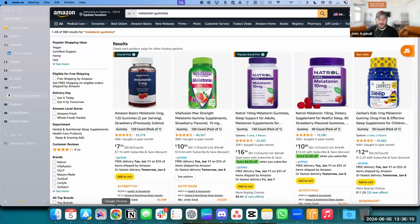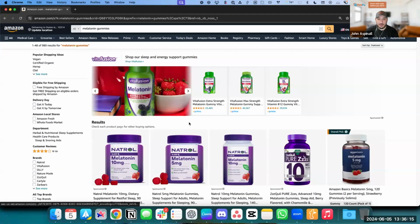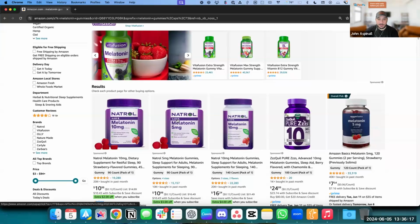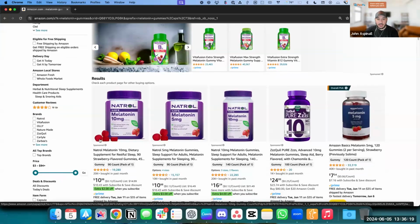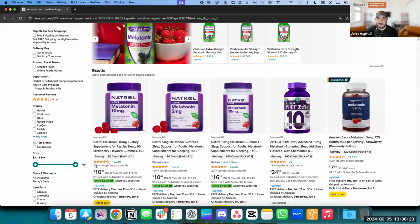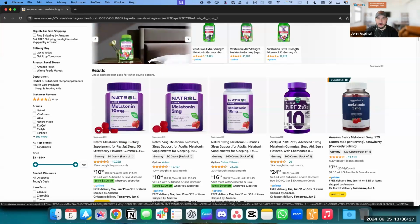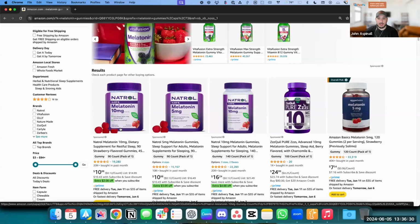So I can't use Arc to show this, right? So I'll use Chrome, which I dislike for right now. But in this space, if you see a competitor that's doing 20,000 units a month and they're doing it, you can feel safe and secure and warm and fuzzy that you can do it.